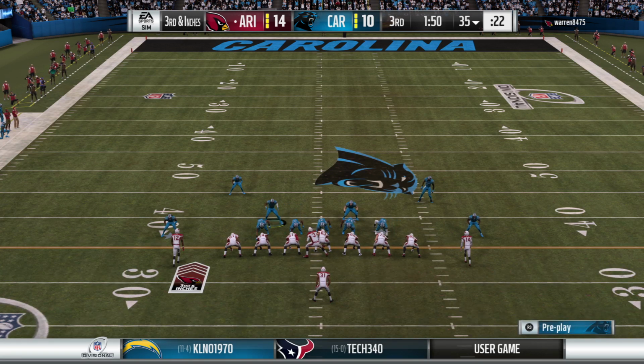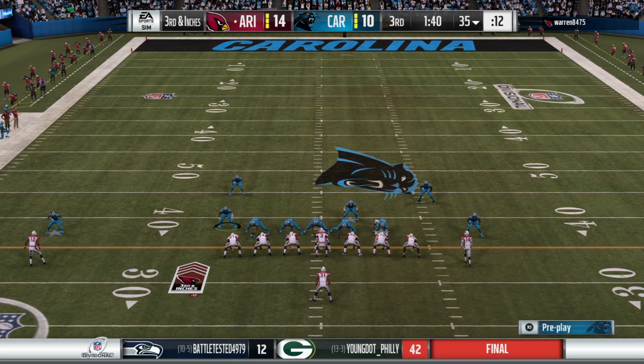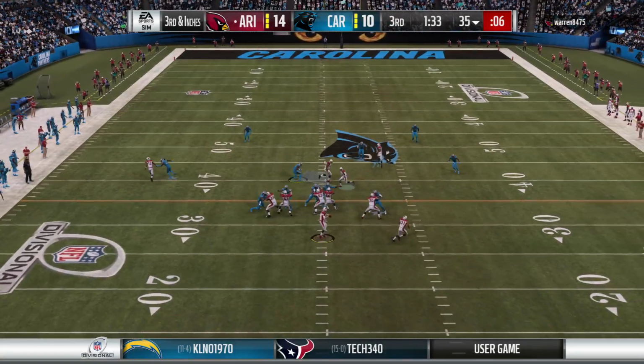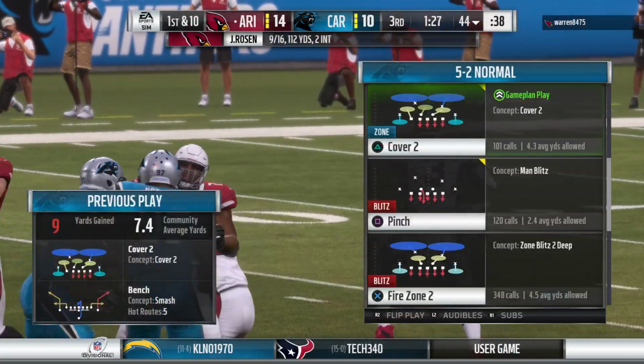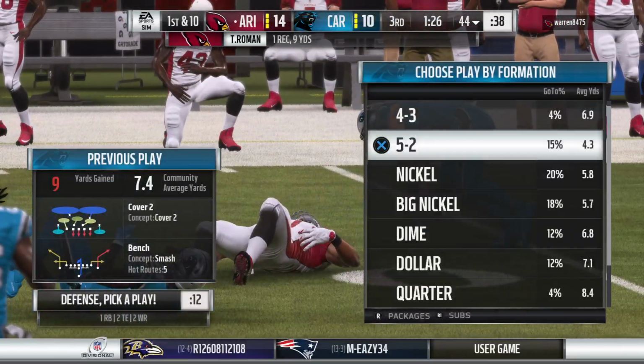Detroit! Detroit! Gun, gun! Hot! Rosen to throw on 3rd down. Going right side here, and that's complete. His first reception of the divisional round matchup, but it's good for a 1st down as well.